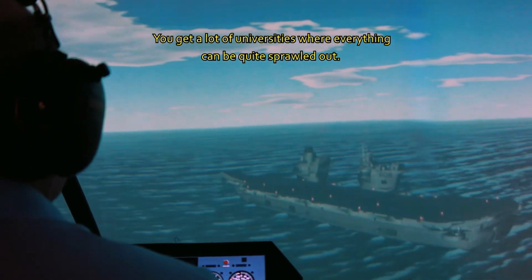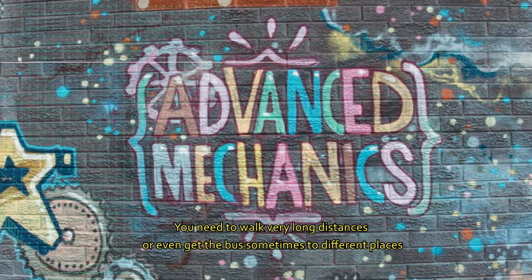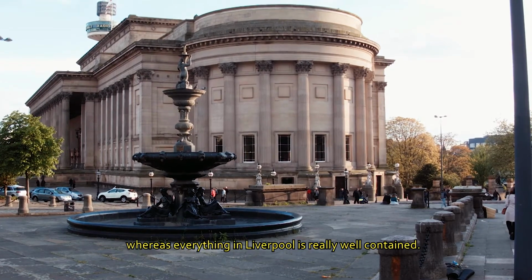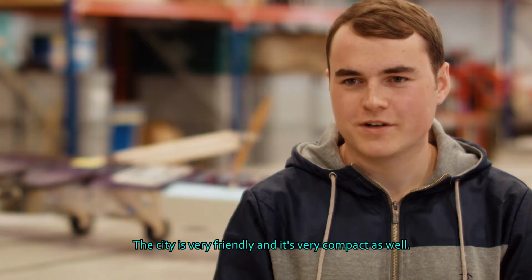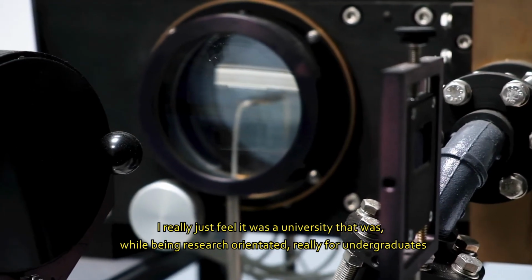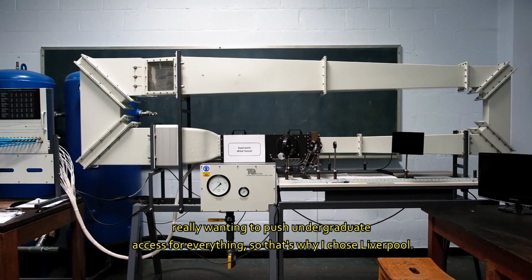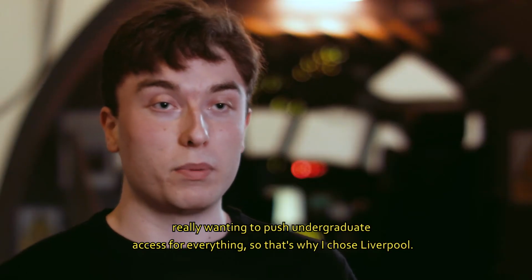You get a lot of universities where everything can be quite sprawled out. You need to walk very long distances or actually even get the bus sometimes to different places, whereas everything in Liverpool is really well contained. The city is very friendly and it's very compact as well. I really just feel it was a university that was, while being research oriented, really for undergraduates, really wanting to push undergraduate access for everything. So that's why I chose Liverpool.